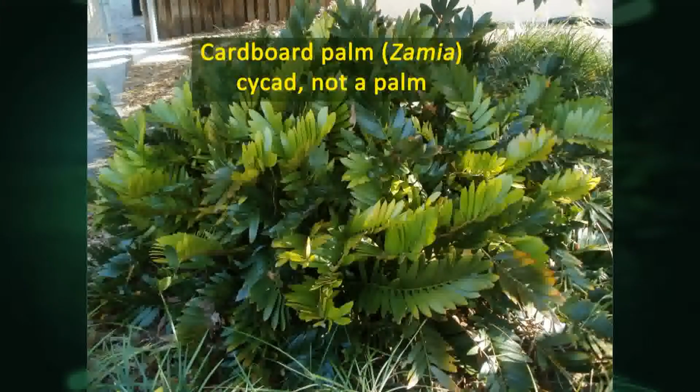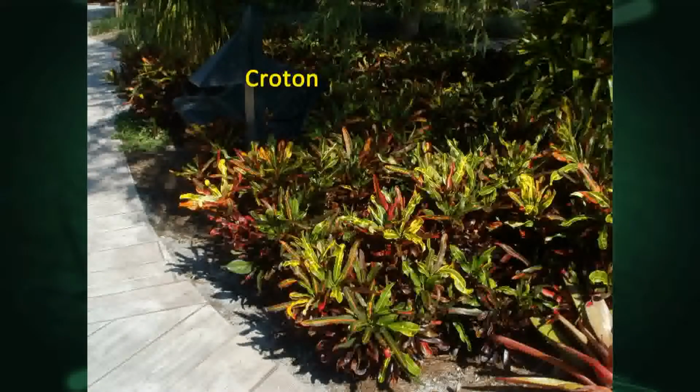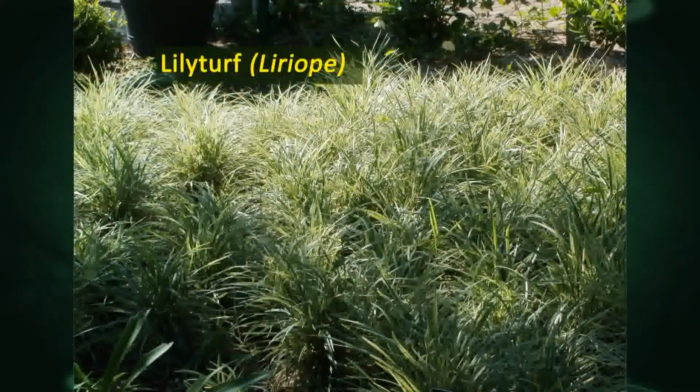This is actually not a palm. It's called cardboard palm. It's a cycad. Those are some of the earliest plants, go back to the dinosaurs. Crotons we grow outside here in summertime. Here's a mass of them down there. And then we have one of the most common ground covers, the lily turf, or liriope, down there.